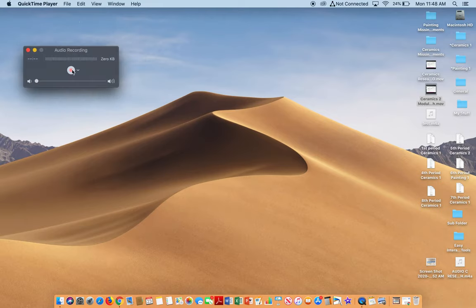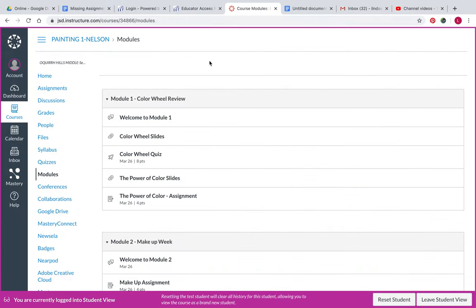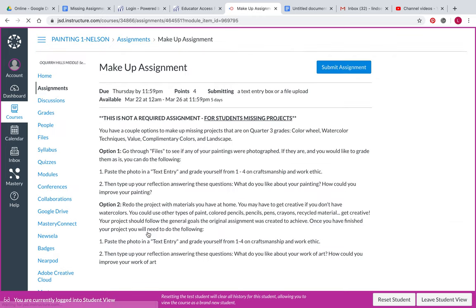All right, we're going to show you how to do the makeup assignment option one in module two. So this week is all about makeup week and getting caught up. I'm going to choose the makeup assignment in Canvas and look at option one.